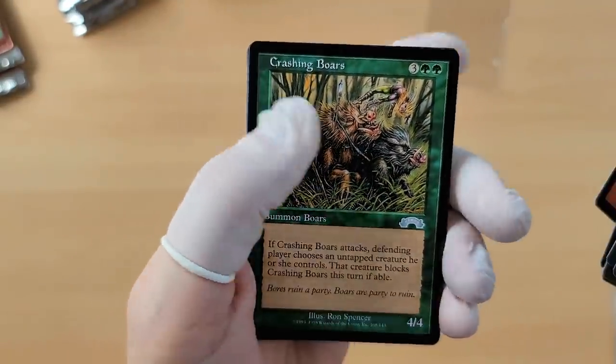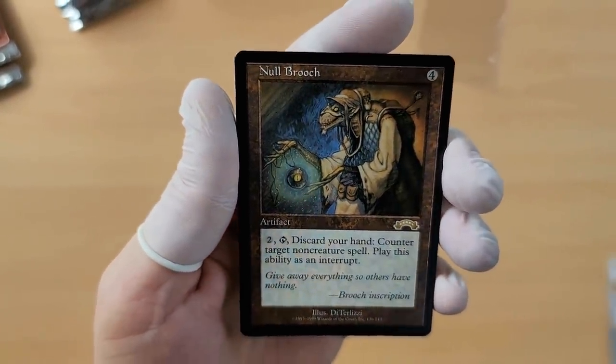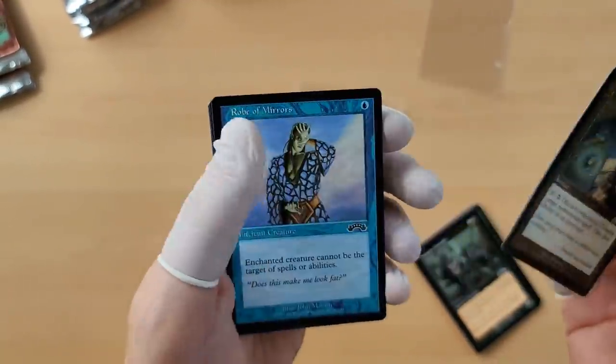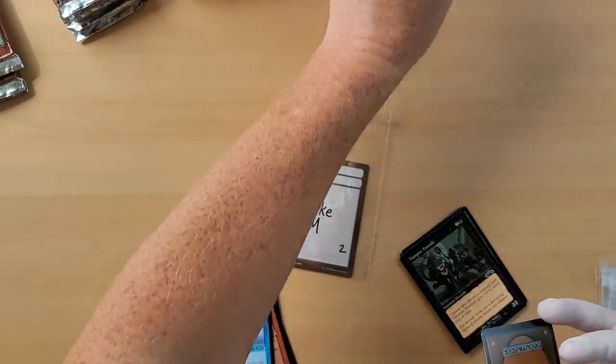Come on, baby. Come on, baby. Null Brooch. Okay. Discard your hand, counter target non-creature spell, play this ability as an interrupt. Discard your entire freaking hand. Get the hell out of here, cabbage. Dizzying Gaze, Welkin, Death Duet. Okay, nothing spectacular there for you.